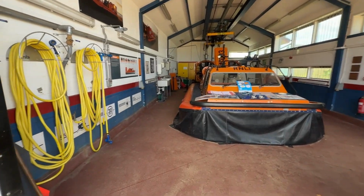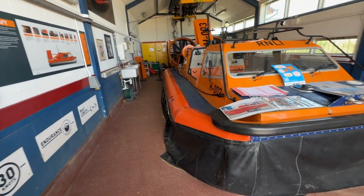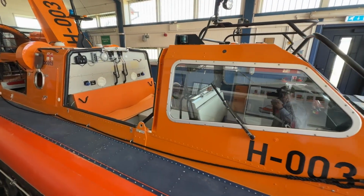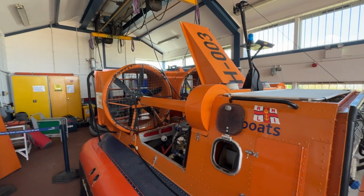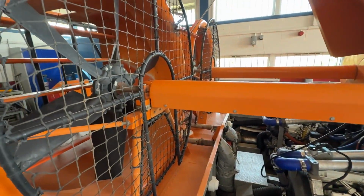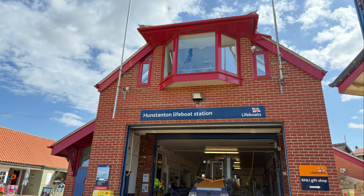Now, we've just got down to the beach cafe. I'll turn around in a moment, but just saw this. Just had to show you this. Bit of RNLI and a hovercraft. Not seen one of these for a while. Look at this. Wow. Let's have a look at an engine. And them blades. Oh, okay, there you go, little hovercraft.